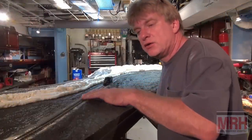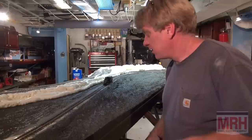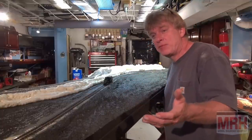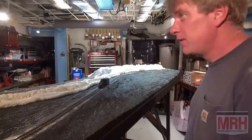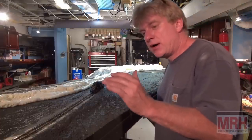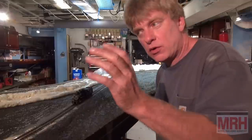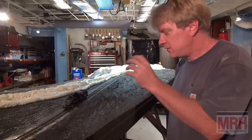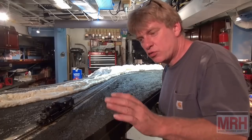I've got all the track glued down, I hooked up the DCC system, and lo and behold, I got it operating with sound. So tomorrow when the day breaks, I'll paint this track and we'll put dirt on the whole diorama, and then we'll put down the vegetation, the individual weeds, and this thing's gonna be pretty much ready for the mountains to be built.